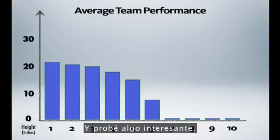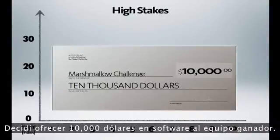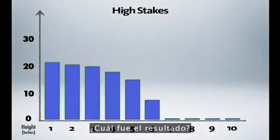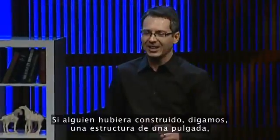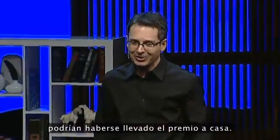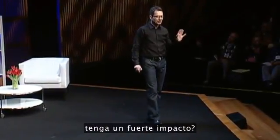And I tried something interesting. I thought, let's up the ante once. So I offered a $10,000 prize of software to the winning team. So what do you think happened to these design students? What was the result? Here's what happened. Not one team had a standing structure. Not one had, if anyone had built, say, a 1-inch structure, they'd have taken home the prize. So isn't it interesting that high stakes have a strong impact?